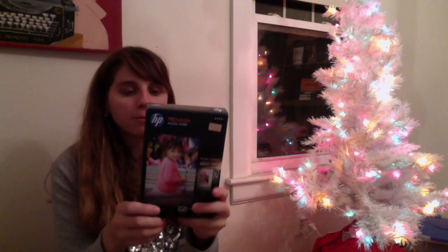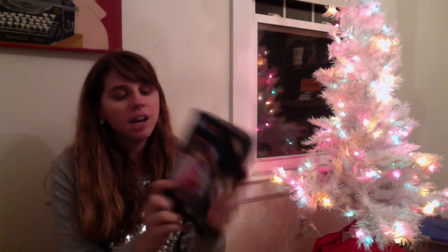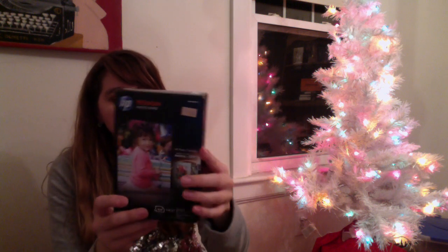I got 3 packages of these coasters. And I got 2 packages of HP Premium Photo Paper, new and sealed. These were $1.99 a piece. They're going for significantly more than that on Amazon. These are a pack of 100 4x6 matte style papers.